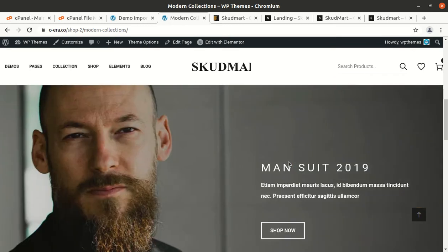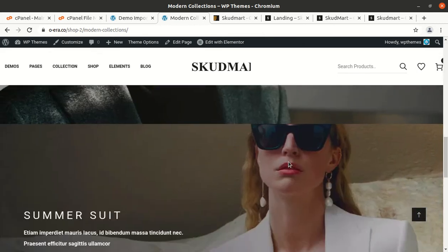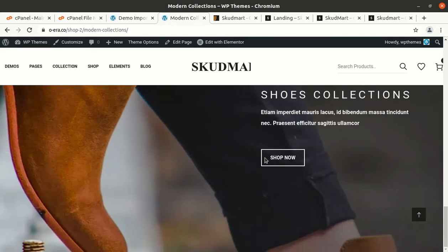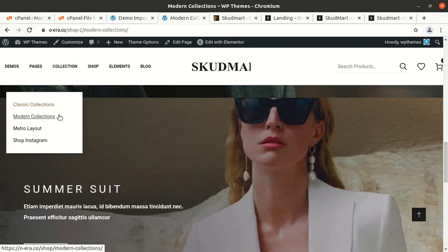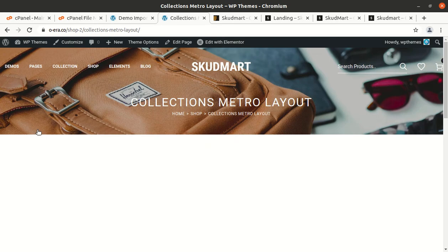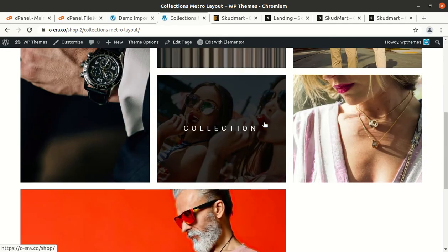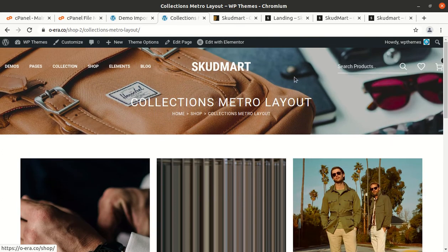I have seen this effect for the very first time, and upon a scroll it is sliding, and it is good. And I'll show you the collections, modern collection, metro layout. Oh my god, it is really good, and no doubt it is a great website, and it is going to be a wonderful choice for you for your e-commerce website as well.